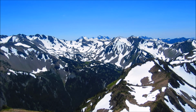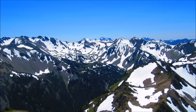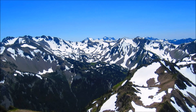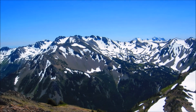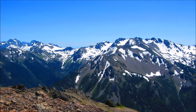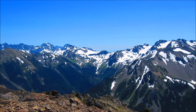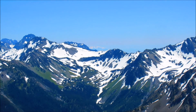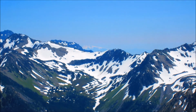I believe in the distance there is Mount Olympus with the big glacier in the middle. And way in the distance over here, we can see Mount Rainier. Kind of hazy over there.